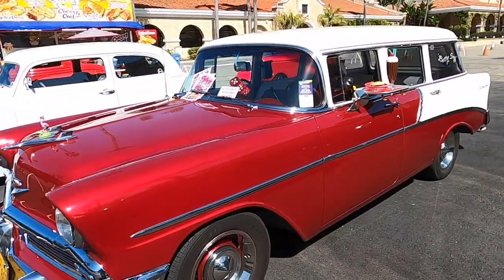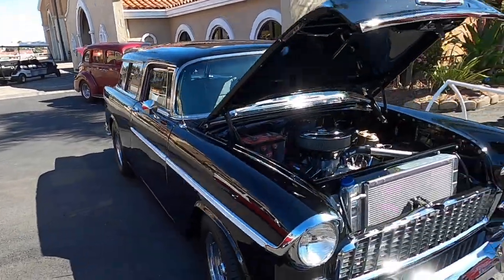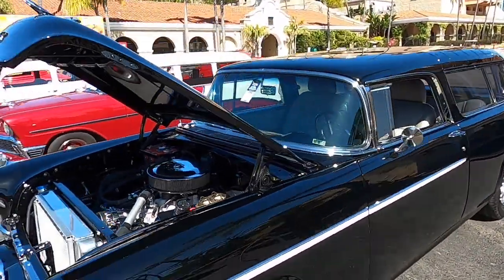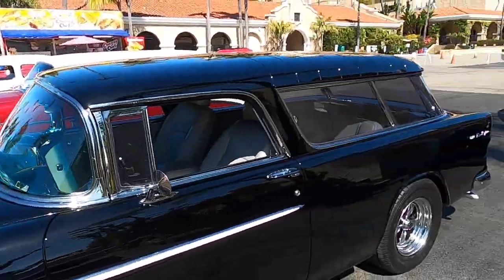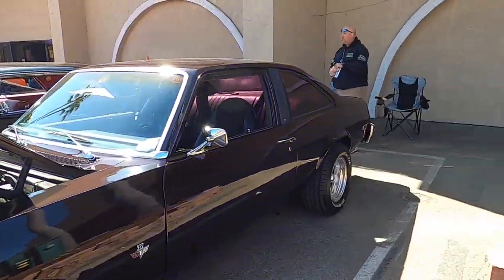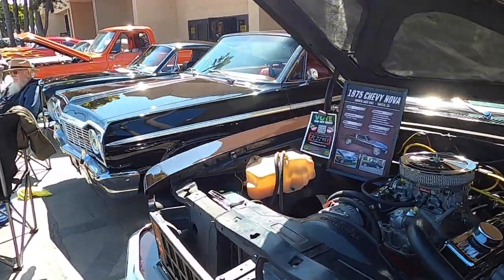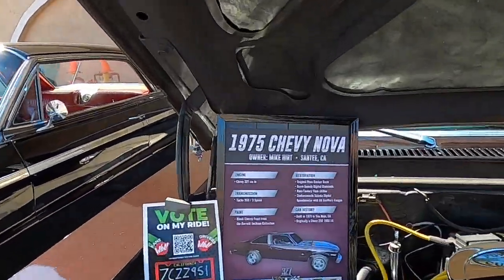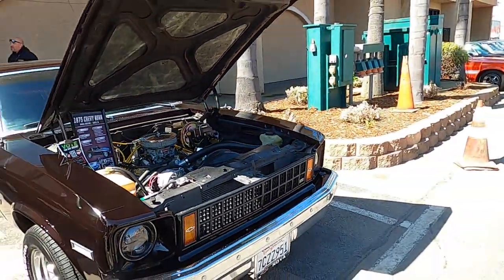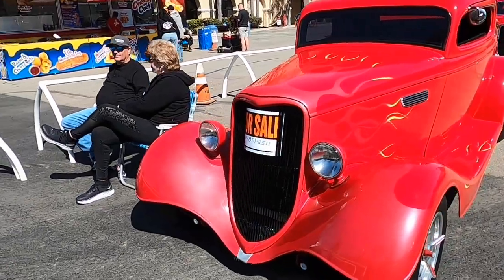Of course, the obligatory Tri-Fi Chevys everywhere, including this Nomad. One of those cars that has been extremely valuable. It'll be interesting to see how that goes as the younger generation comes in. Got a Disco Nova. I used to not like these cars because they weren't a proper Nova. But as time has gone on, I do appreciate them more and more. They're just not smog exempt in California. They're kind of a non-starter for me.